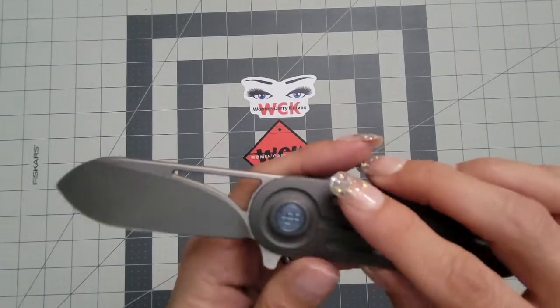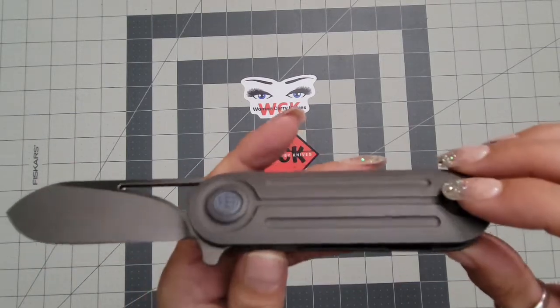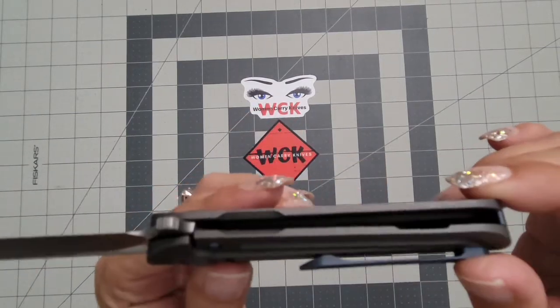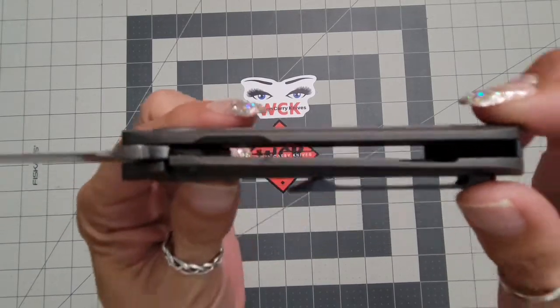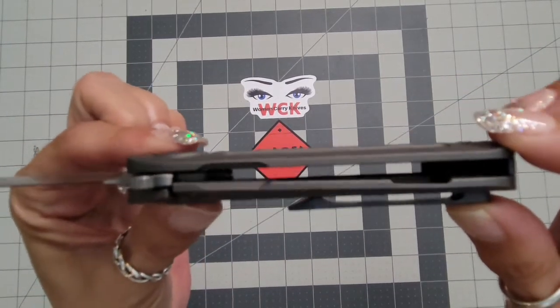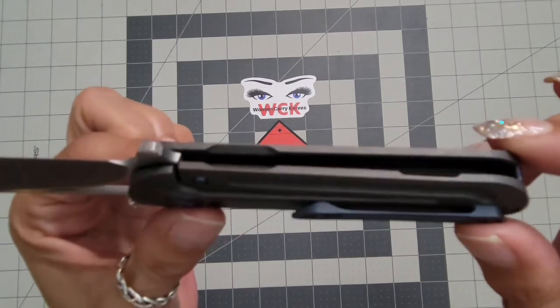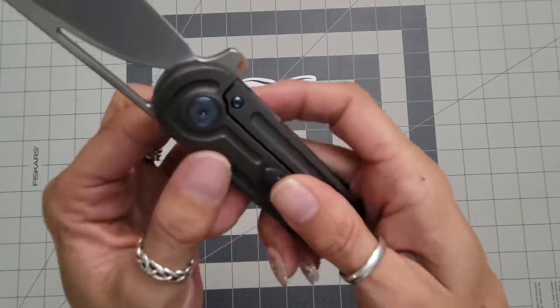The handles are titanium. I love the fact that the interior of the scales, which there's no way I'm going to be able to show this. Well, maybe if we can catch it just right. But the interior of the scales are actually carved out. And why'd they do that? Again, to reduce the weight of the knife, which is a phenomenal idea. I think it's really good.